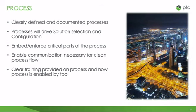We had to embed and enforce critical parts of the process. Important point. In fact, we make the same mistake: we try to enforce the entire process with the tool. That's bad. We had to figure out what are the critical leverage points that we need to enforce and leave the rest a bit flexible. You can give suggestions, but leave it flexible so that humans can do what humans do.